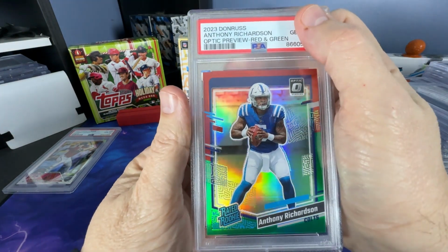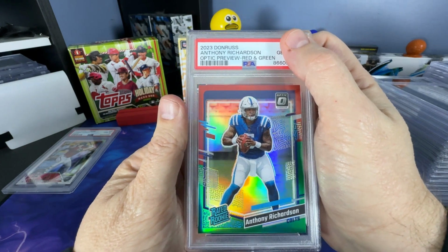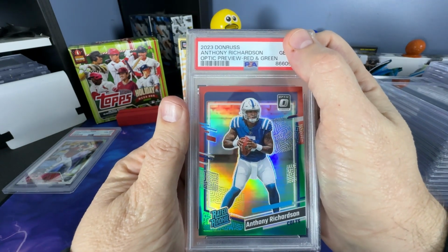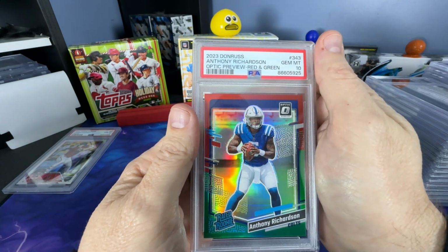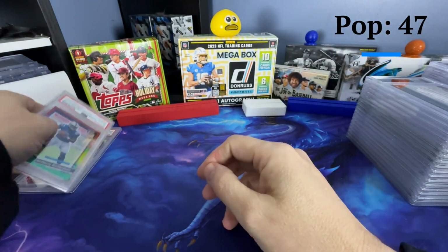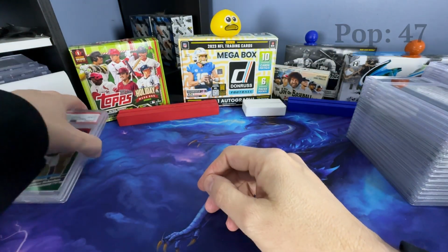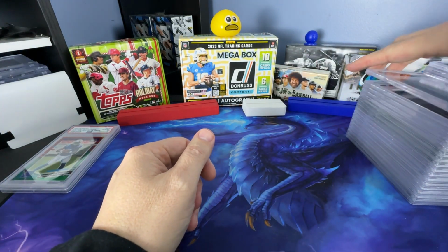All right, so the second one is a 2023 Anthony Richardson Optic Preview Red and Green. So this is the parallel that comes in one of the boxes. I don't remember in Donruss. So this is a 10 also, and that is also a selling card. Actually, I'll just tell you which ones aren't selling. That'll be a lot easier.